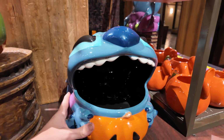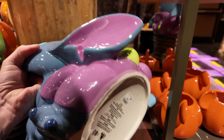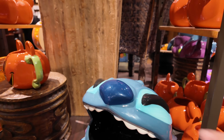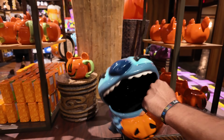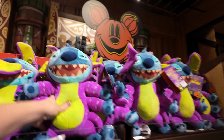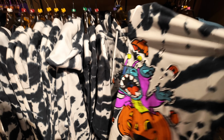They even have a brand new Stitch candy bowl here in the Polynesian lobby you can pick up. How much is this beautiful bad boy? $50. $50, but it's definitely giving tiki vibes. I really, really like it. But I don't know about putting my hand in there and grabbing a treat. He's in his little Halloween costume. He loves it. They've got even a cool little Stitch pumpkin sweatshirt as well as a tie-dye black hoodie Stitch.